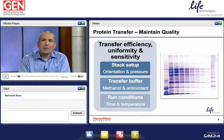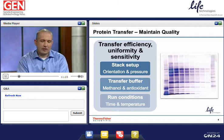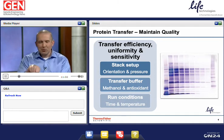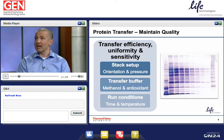But one reason why a lot of people get those wavy bands is not because the gel was run incorrectly in the separation step. It's actually during the transfer step. They're pushing down on the gel too hard, and actually it's squeezing out the gel, and now you've got wavy bands that are just the result of smashing down too hard.